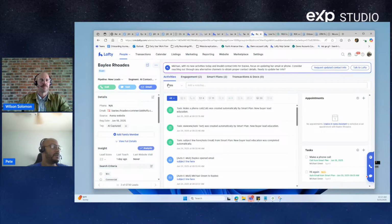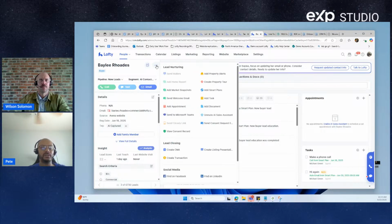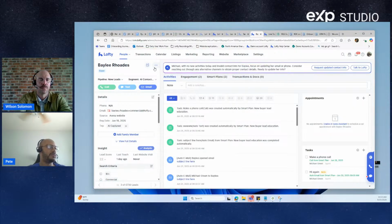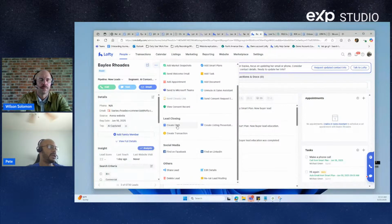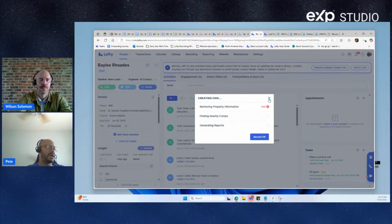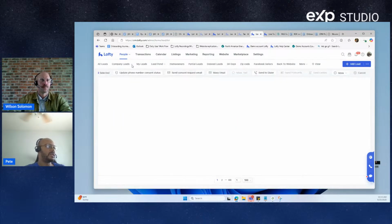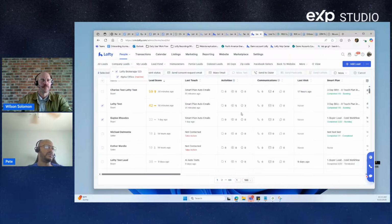Now that we're in the lead profile again, let me break this down for you a little bit. I call these your three hot buttons. Everything that you see here will correspond with some action here, and it'll pull all the necessary information from the lead profile. Let's say I want to quickly create a CMA for Bailey. If she has her search criteria set up, it'll pull up. This one won't, because she doesn't have this filled out. But if I can find a better one quickly, you can see how easy it is to create a CMA, pump it out, and send it out to the client.